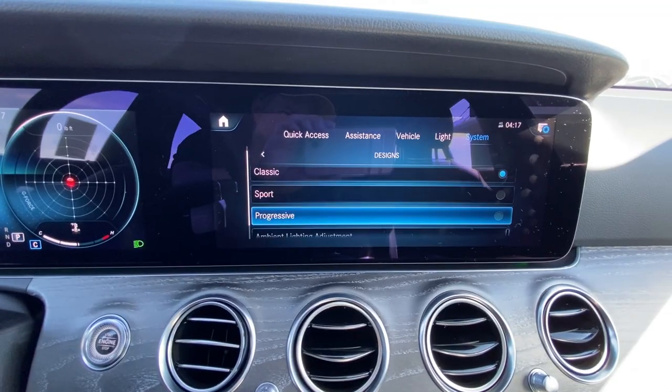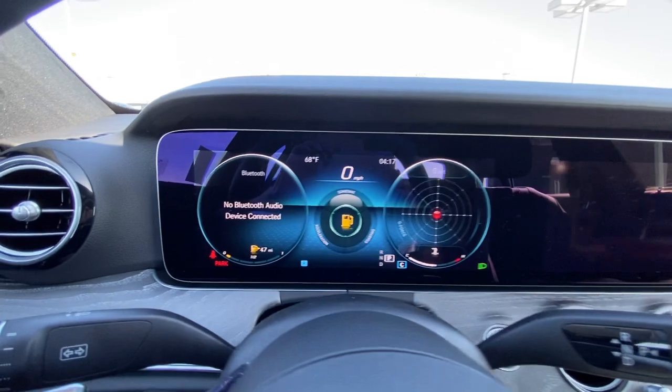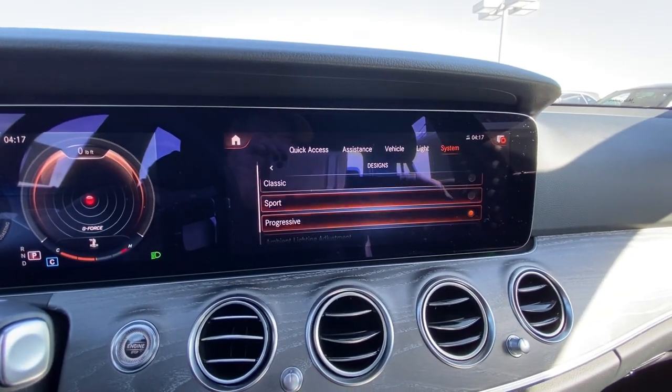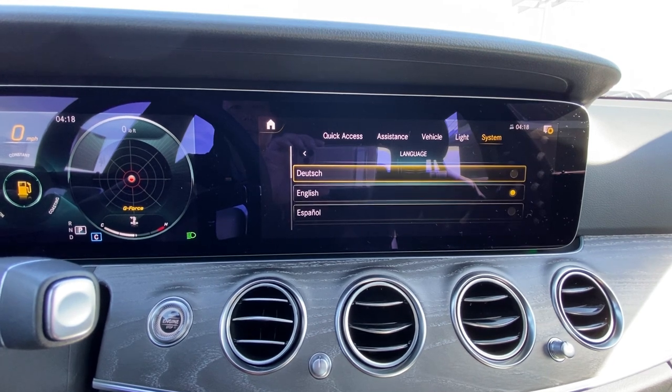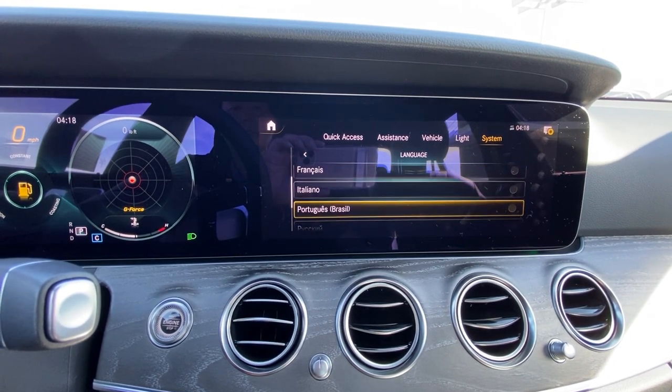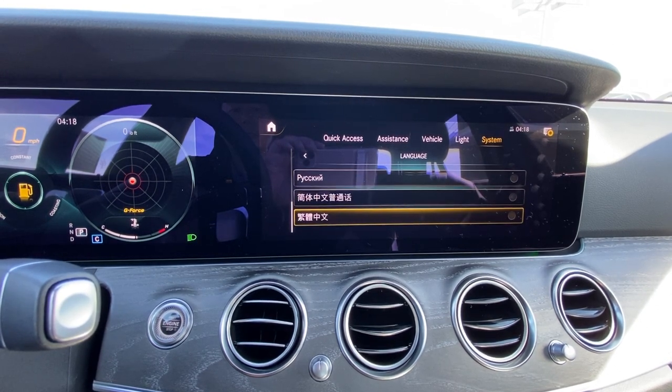If you get tired of seeing the same display and color, you can change it. There are four different designs to choose from. To top it off, you can choose from 9 different languages: German, English, Spanish, French, Italian, Portuguese, and a couple I'm not really sure about, but those last two look the same.